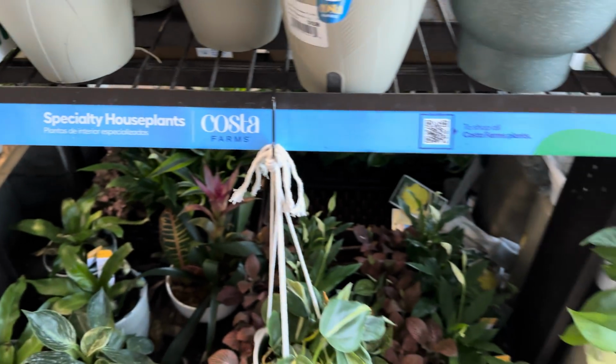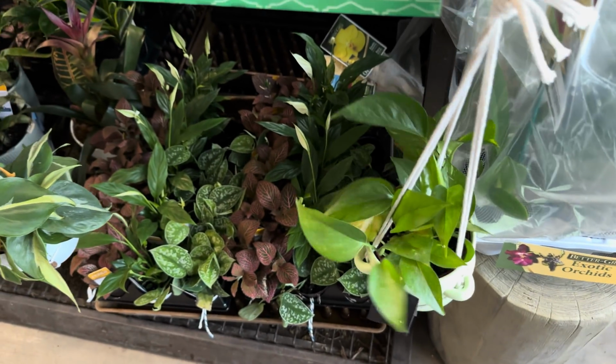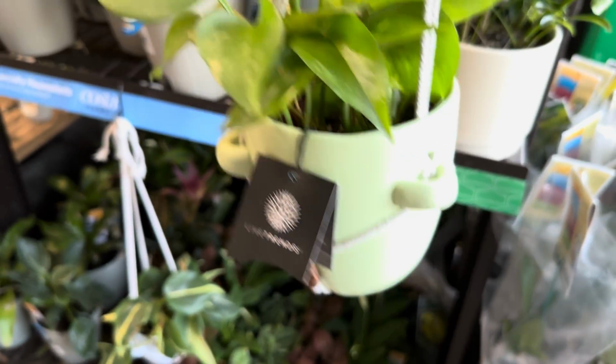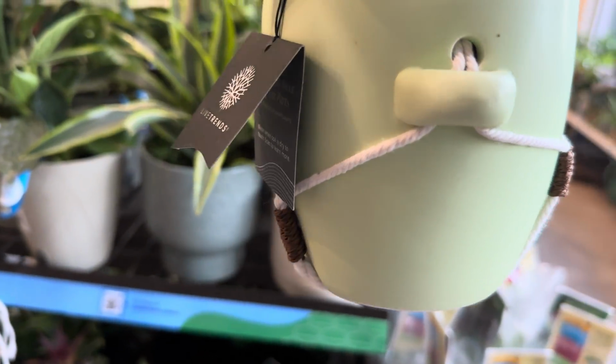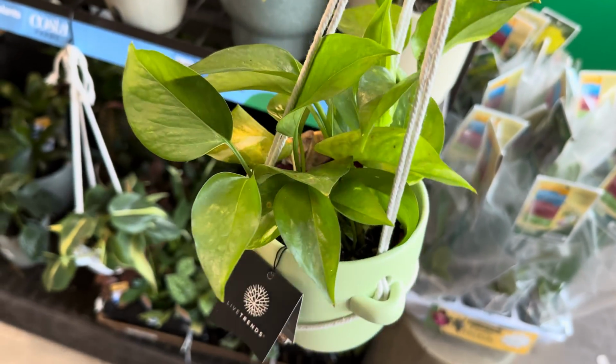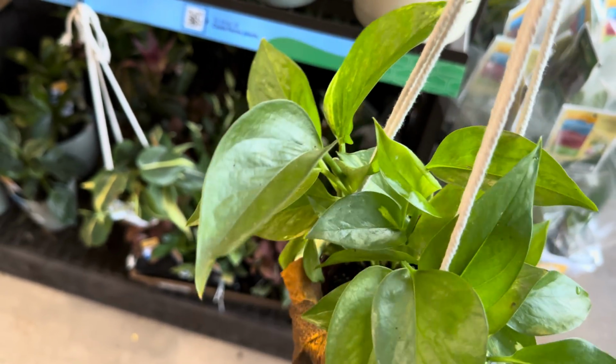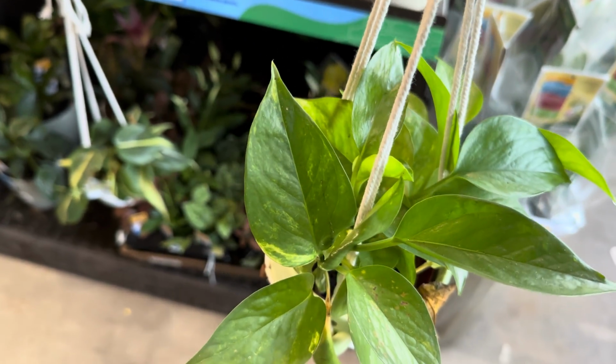And I love just going here and picking up these plants. You can see this is another Epipremnum aureum. This one I believe is a jade pothos for $16.95, Live Trends Design. And it's no secret, I love Live Trends Design aesthetics. It's that modern contemporary vibe that I get.